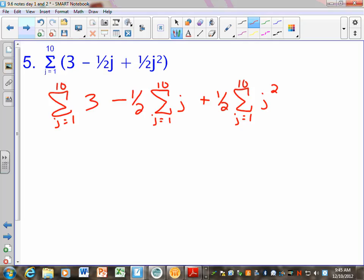We'll come back to this in a minute. This is our formula. What about this? What if I want to add up from 1 to 10 and I just have 3 there? Is it just going to be 3? The sum is going to be 3?